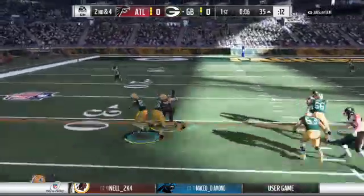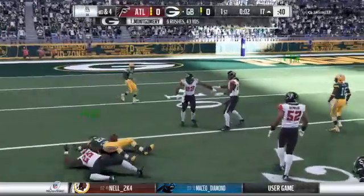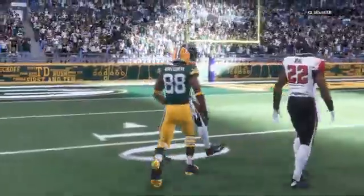They'll run it now out of the gun. Montgomery, a first down and then some. And inside the 20 before he's brought down. He got 18 yards out of that one, and it gets him a new set of downs.